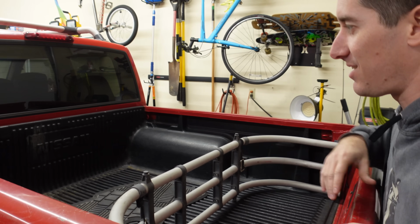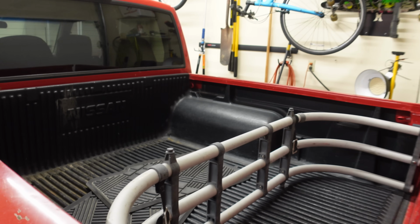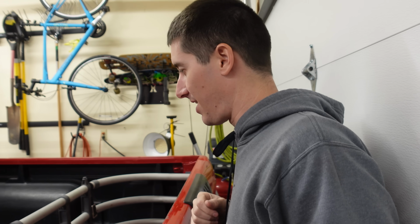It has the plastic Nissan bed liner, which is obviously a pretty cool option as well, being the factory drop-in bed liner there. Tailgate doesn't shut though. There we go. You gotta slam that tailgate. 2001 is the facelifted Frontier. It has a different front end. It finally looks kind of like a modern truck. I gotta give them that. They did a great job on the design.